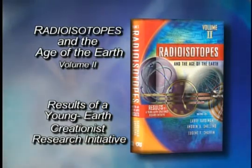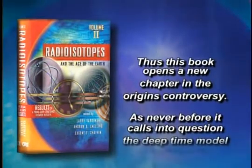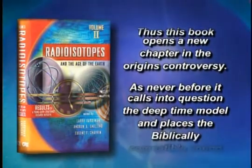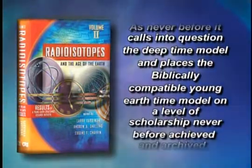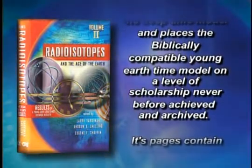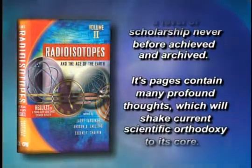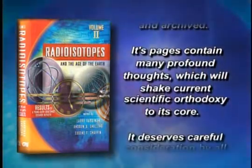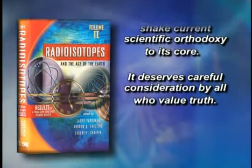Yes. I do want to share this paragraph. I've read a sentence, but I want to share this paragraph with our folks today. This is the closing paragraph from the introduction to the book that is the conclusion of this 8-year study. And it says this: "Thus this book opens a new chapter in the origins controversy. As never before, it calls into question the deep time model and places the biblically compatible young earth model on a level of scholarship never before achieved or archived. Its pages contain many profound thoughts which will shake current scientific orthodoxy to its core. It deserves careful consideration by all of those who value truth."